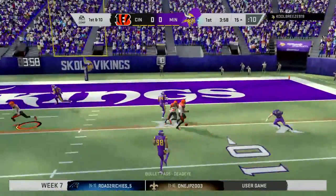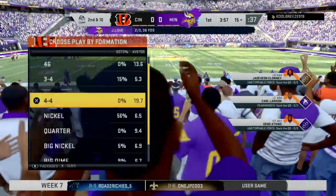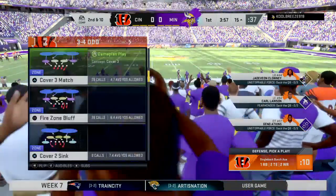Back to throw. Love. And the coverage is terrific there as that's knocked down and incomplete. Tight end Irv Smith, the intended receiver. And now it's 2nd down. 2nd and 10.